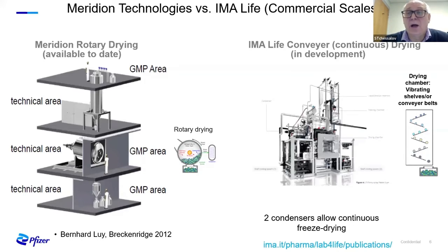In the second company, they have essentially the same freezing process. It's a low temperature column, but they have two condensers, and that allows a continuous spray freeze drying process. You freeze particles, collect them in an intermediate chamber, and then dump them into a drying chamber, in which you have some sort of conveyor that moves the frozen pellets until they dry. I suggest you look at the link there, and you can grab some details from their website.